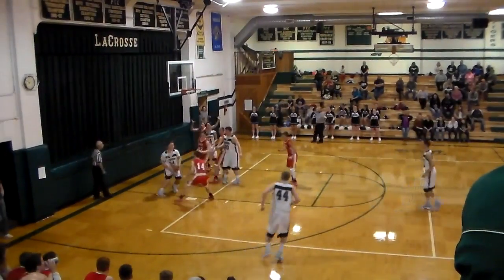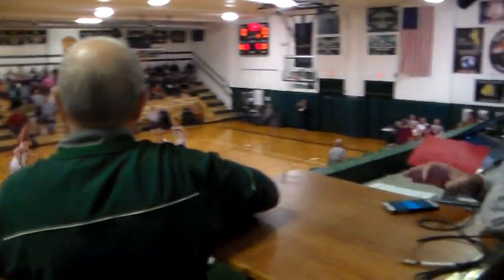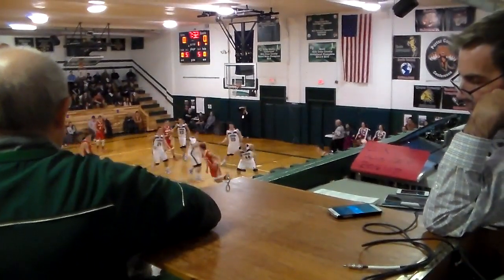And here's the drive underneath, the pass underneath. The shot is up and no good. And the rebound comes out of there to Broker for Knox. Pushing it the other way. Holds it up on the dribble now.